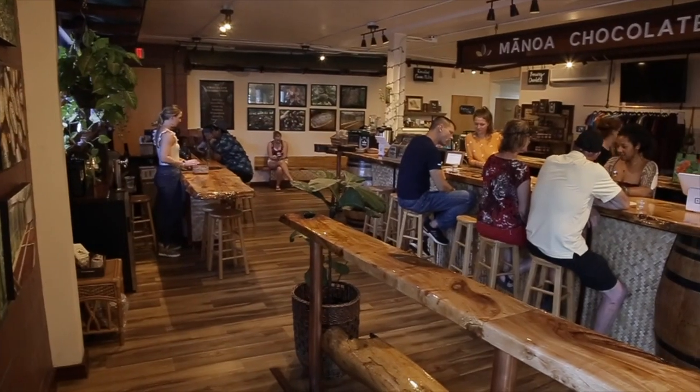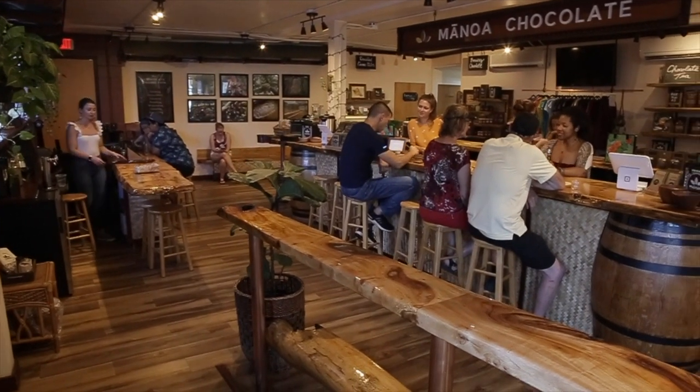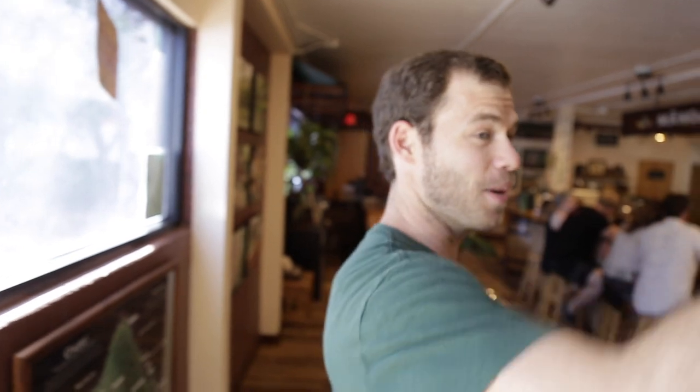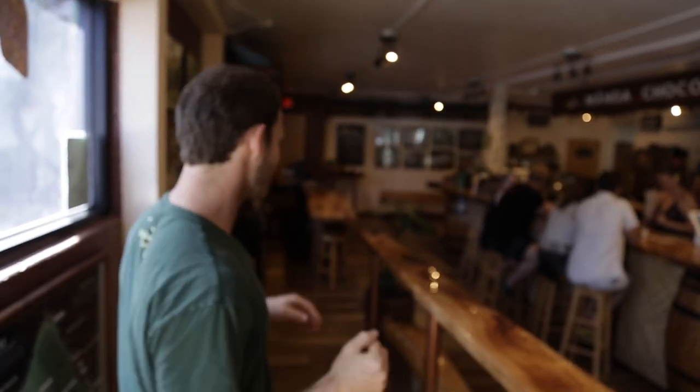Now we're in our tasting room and we have this nice ramp that comes in and you can see the entire factory. You can see them making chocolate back there. Come on through. Come on. So this is our tasting room.